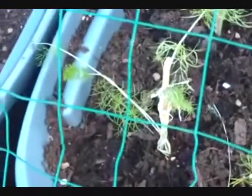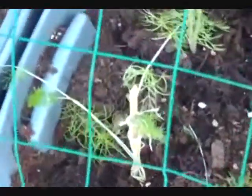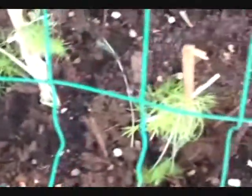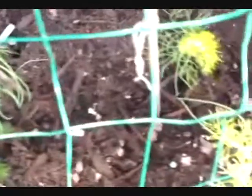This box I have planted with fennel, and instead of square foot gardening, I got square inch gardening this year, and I'm trying to squeeze in as much as possible. Now, I do have 3 fennel here. That might be pushing it. I don't know.